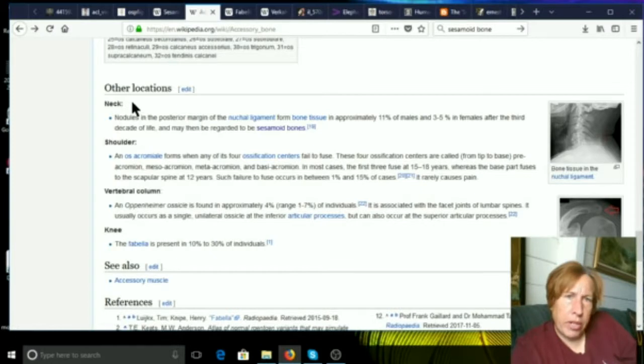Apparently, these can form in other locations, including the neck. Nodules in the posterior margin of the nuchal ligament form bone tissue in approximately 11% of males and 3 to 5% in females after the third decade of life, and may then be regarded as sesamoid bones. So they start out as accessory bones, and then they become sesamoid bones. I don't really get that because I don't really understand the difference between the two clearly, and I was not able to figure it out by researching. I think that's kind of interesting.